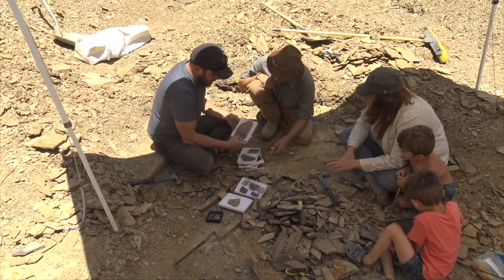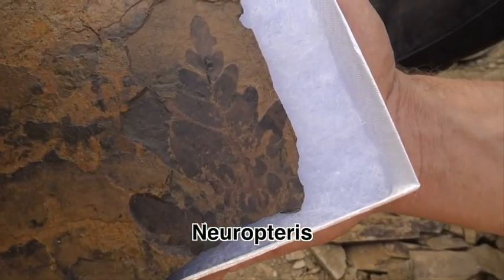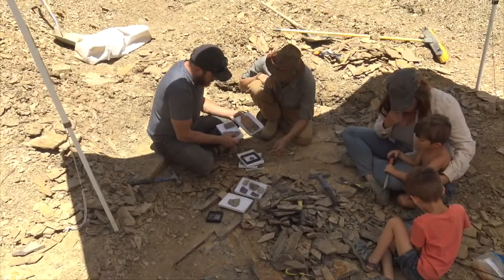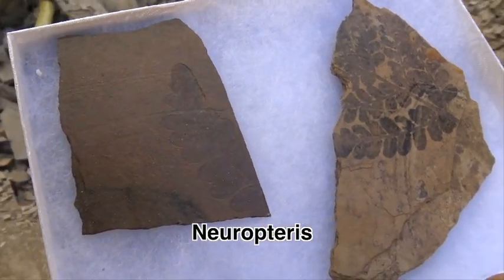There's another Neuropteran. Yeah, that's beautiful. We've got some more Neuropterans, multiple pinnules on a single branch there. Those are all pretty cool.